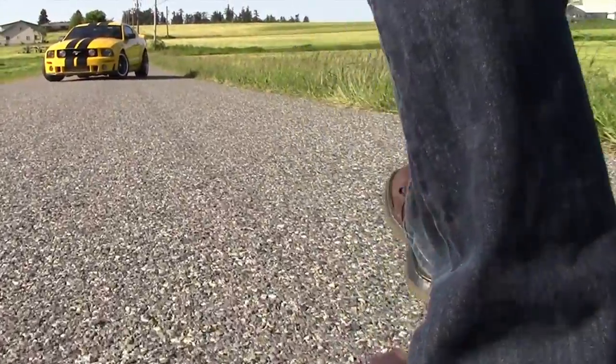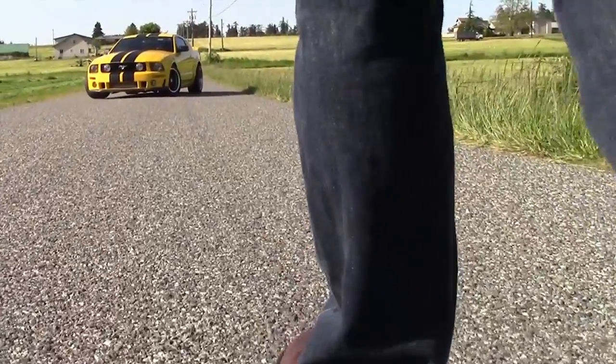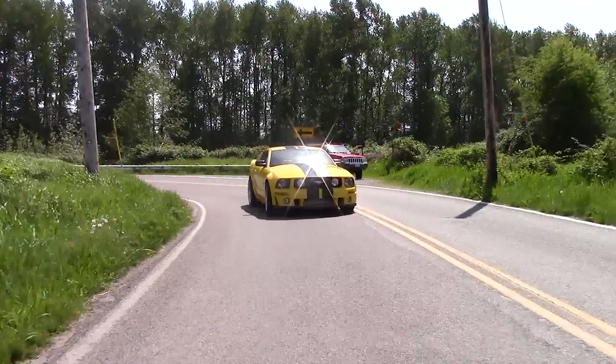The thing I love most about the American muscle community is seeing how each car is different from all the rest. How it's unique. One of a kind. Take this one for instance.